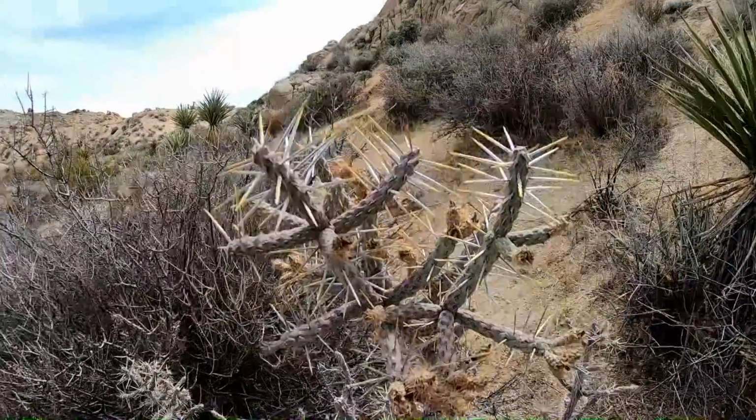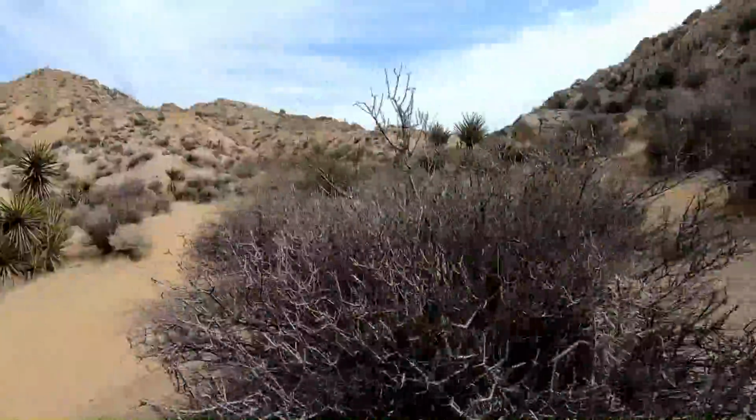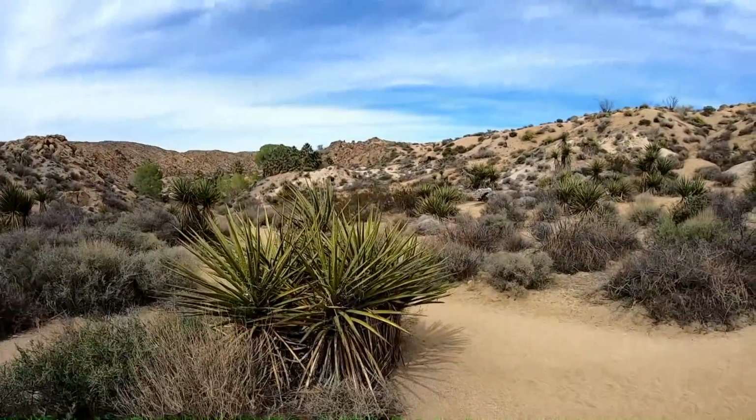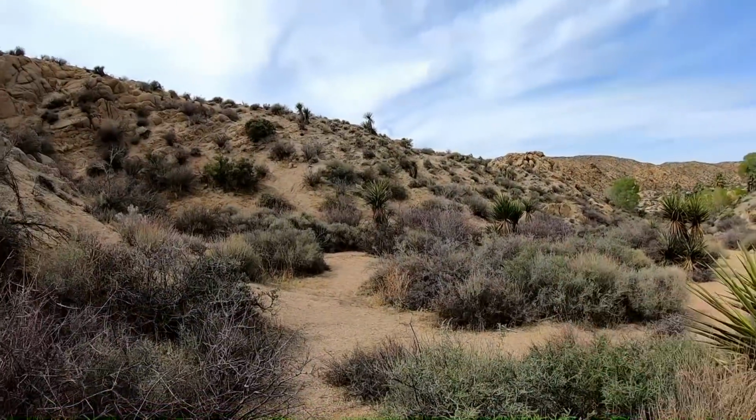Uh-oh, pointy. Be careful. I think there's a rabbit over there.